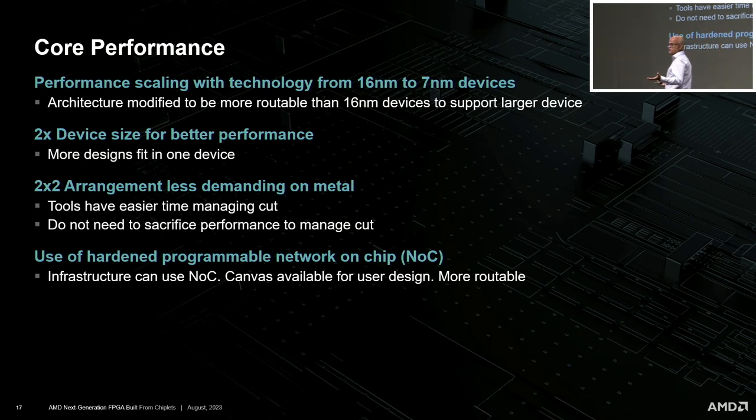We've improved core performance simply because it's a 7-nanometer chip compared to our previous 16-nanometer chip. So core performance improved commensurate with technology. But all the other things that I've talked about, twice the device size, 2x2 arrangement, use of the hardened programmable NOC, all of them contribute to improving core system performance, because either they get out of the way of design implementation, so the design implementation is not hampered, for example, in the case of NOC, or make our tool problem easier so they don't have to sacrifice performance in order to manage inter-chiplet communication.